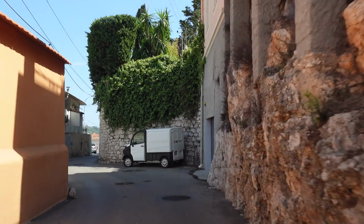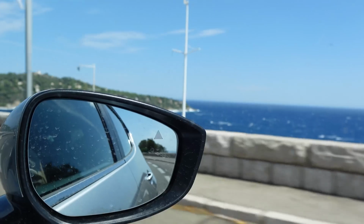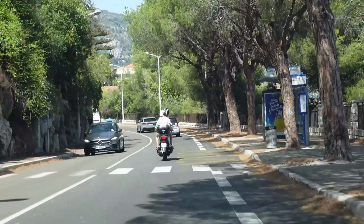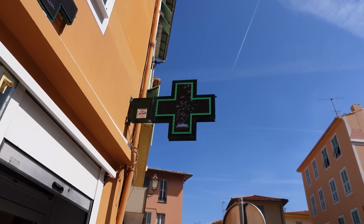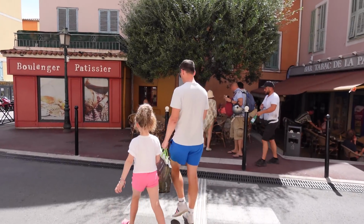Friggin' hell. I hope this is a one way. Very hot today, 40 degrees. It never even got up to that when we were in Florida, I don't think.